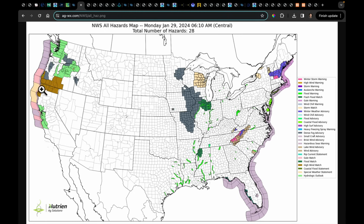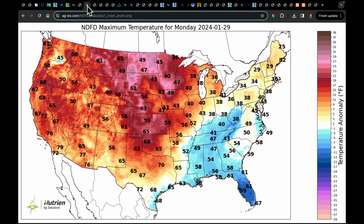Now, if you come over here to the west, these are high wind advisories and watches and warnings we're keeping an eye on. Just to see the strong southerly wind that's going to support some very warm temperatures later on today. In fact, if we want to see those temps, take a look at this. This is the newest update.